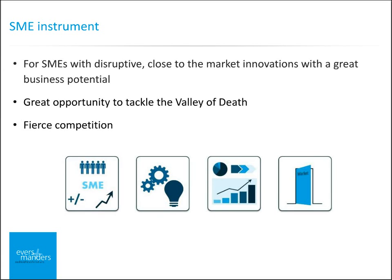If you have a large mother company, a parent company, you may not qualify. It's all about disruptive ideas, disruptive breakthrough ideas. It has to be close to the market, and it has to have a great business potential. Without these four elements, you're not going to make it. And well, the first element, the SME, is actually an eligibility criterion. So if you're not an SME, you can't apply.